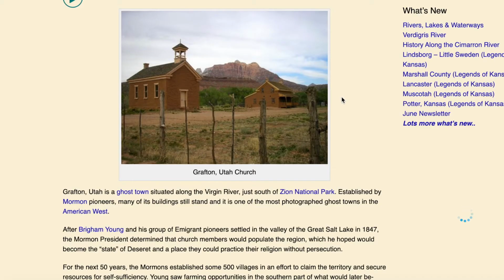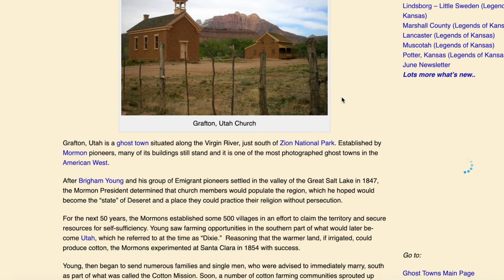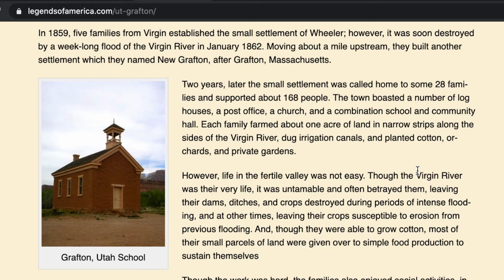Grafton, Utah is a ghost town situated along the Virgin River just south of the Zion National Park. Established by Mormon pioneers, many of its buildings still stand, and is one of the most photographed ghost towns in the American West. Here's where it gets interesting. In 1859, five families from Virgin established a small settlement of Wheeler. However, it was soon destroyed by a week-long flood in the Virgin River in January 1862. Moving about a mile upstream, they built another settlement, which they named New Grafton, after Grafton, Massachusetts.